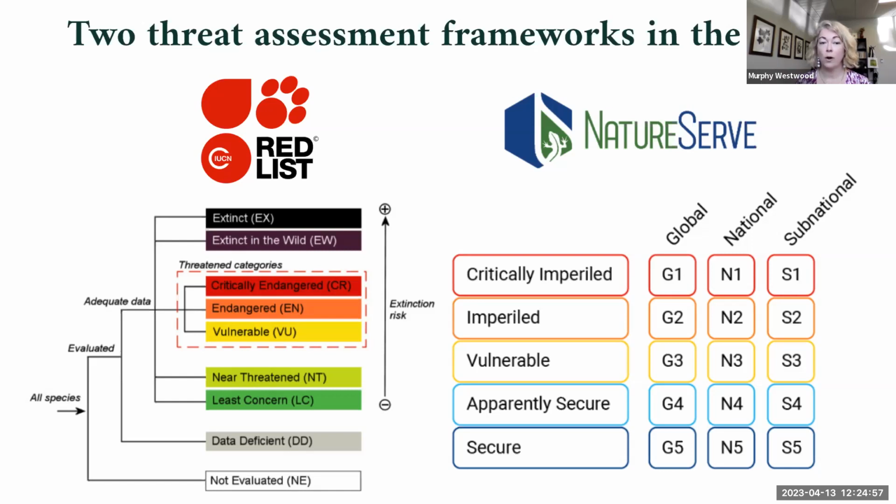For our project, we were only looking at global statuses. So we did not use the national or subnational feature of that assessment platform. For the rest of the talk, I'm going to be giving our results based on the Red List assessment and the NatureServe assessment at the global scale, so a G rank for NatureServe. And just to reiterate, there isn't an exact one-to-one relationship between these two platforms. A vulnerable assessment on the Red List doesn't always equal exactly a vulnerable on NatureServe. It's usually pretty close, but not identical.